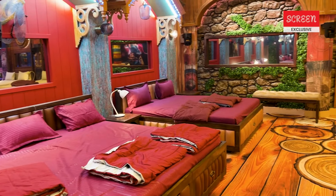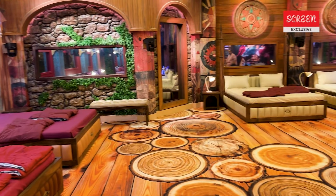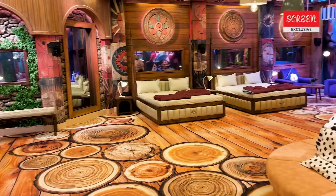The bedroom has a sleeping capacity of 17 contestants, and once again it's a cabin in the woods, so there is a lot of antique vibe given.